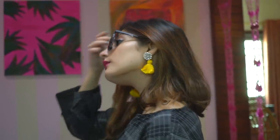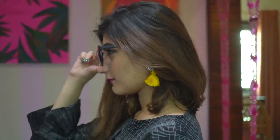I also ordered sunglasses because obviously it is not a back to school university haul if you don't have sunglasses. And hum Karachi mein rehte hain, hamare yahan garmi hoti hai. So I ordered from this website called eyeglasses.pk. These I got for I think 1500. I'm not sure, 1500 to 1900 ki inki price hai. And I love them. Mujhe sunglasses chahiye the jo ki mere face shape aur size pe fit kare.